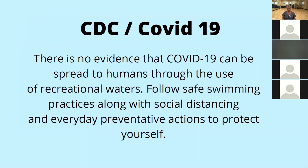Okay, so back to the COVID. This is straight off the CDC website. There's no evidence that COVID-19 can be spread from human to human through the use of recreational waters, if you're following safe swimming practices with social distancing and everyday preventative actions to protect yourself. Basically what the CDC is saying is that if you are in the water, you should try to stay away from people if you don't have a mask on. Obviously, if you're swimming, you can't swim with a mask on, but we're not talking about swimming here. In aquatic therapy, we all do wear masks, and the social distances can vary depending on what we're doing, but for the most part, if both of us have masks, it covers the CDC requirements. All right, next.